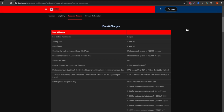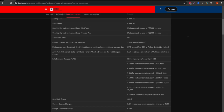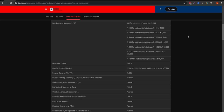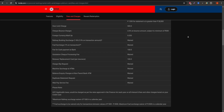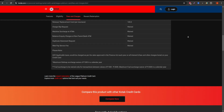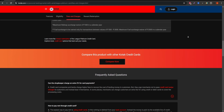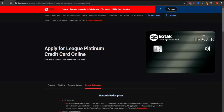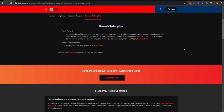The Kotak League Platinum Credit Card comes with an annual fee of 999 rupees, which is waived off if you spend 1 lakh rupees in a year. Interest rates are around 3.5% per month, which is competitive but something to keep in mind if you're carrying a balance. One downside to note is the lack of no-cost EMI offers, which some competing cards offer. Additionally, the reward rate might not be as competitive for categories like groceries or online shopping, compared to other cards in the same segment.